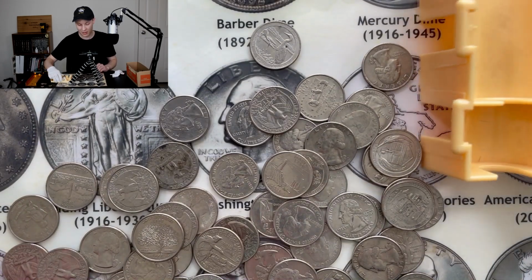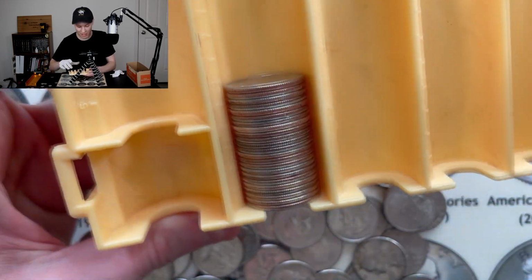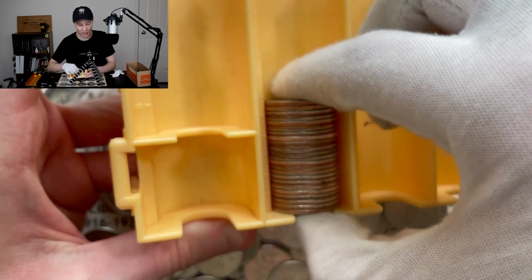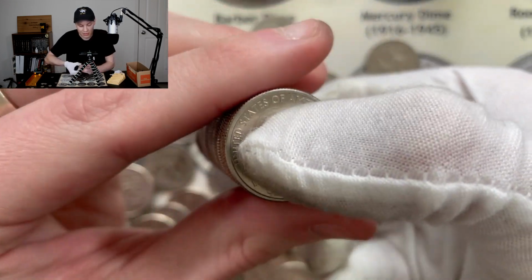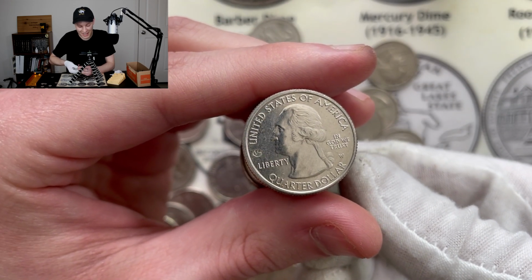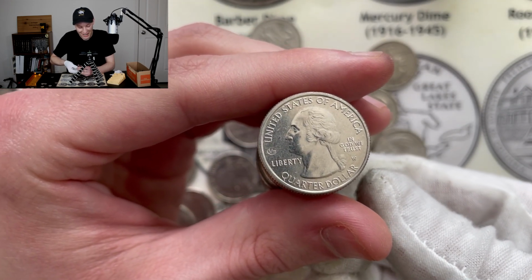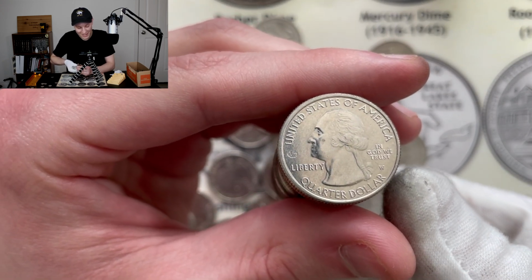So now all that's left to do is take a look at those 2020 and 2019s. I think I'm actually going to grab them from this end, and we'll just take a look at the mint marks and see if we're going to get any W's. So let's go ahead and do that now. You're kidding. Oh my gosh, guys. The very first one is a W.